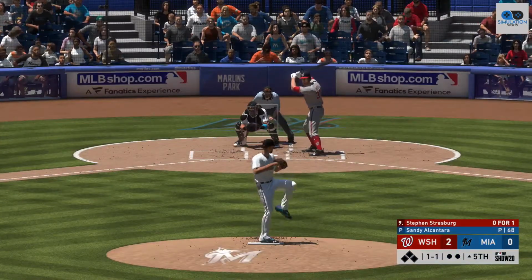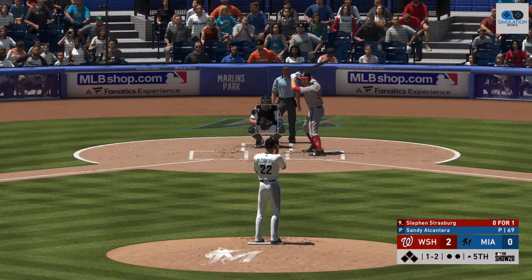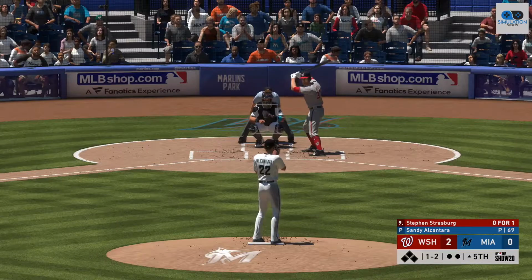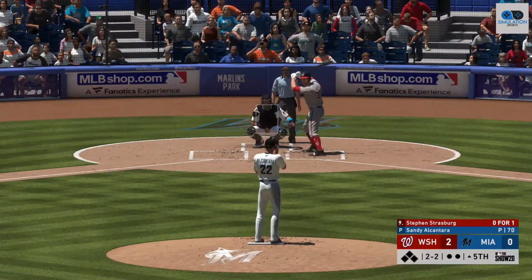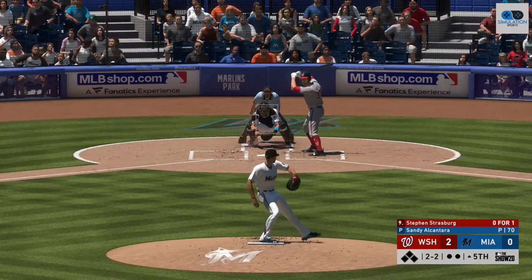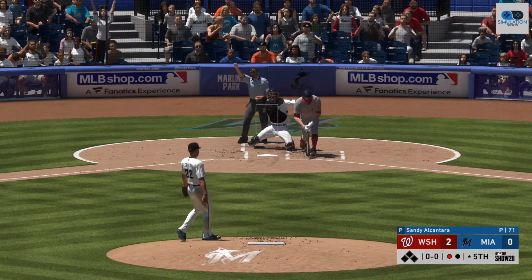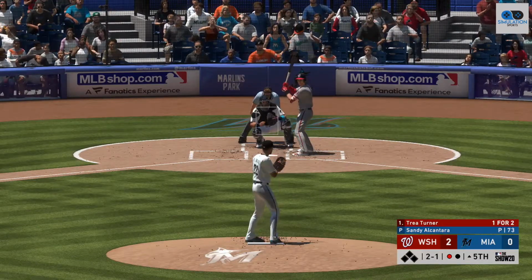At the plate, Steven Strasburg. And it's fouled away. Here's another 1-2. And that misses, 2-2. Now the fastball is right by him as he swings and misses for the first out of the inning.